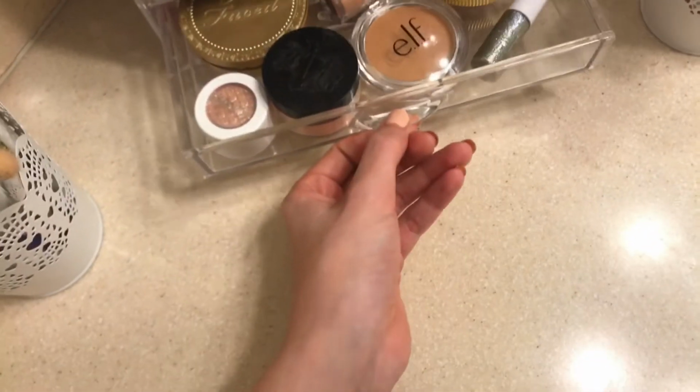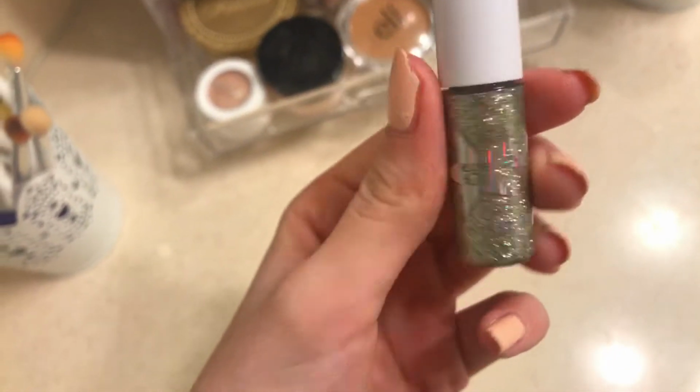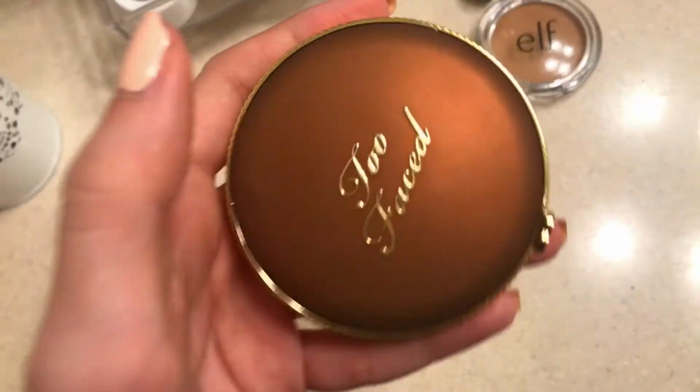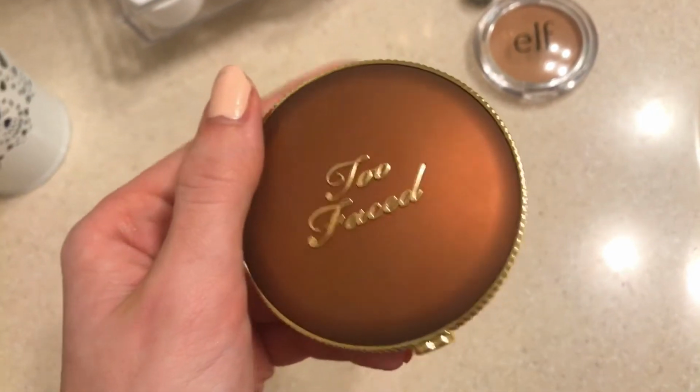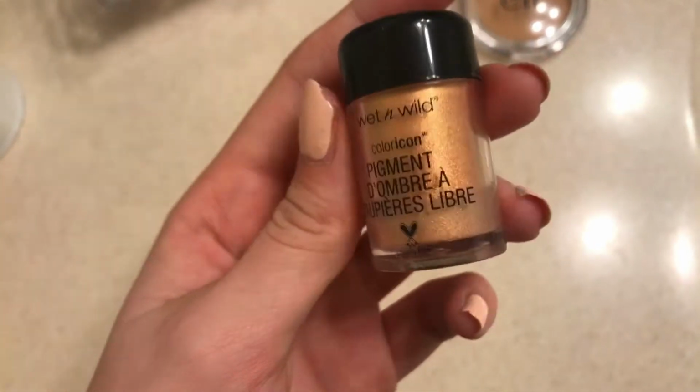Next drawer is kind of miscellaneous. But I have this Lottie London eye foil. I have this e.l.f. Sunkissed bronzer. And then my favorite bronzer is the Too Faced Chocolate Soleil. I am like obsessed with this bronzer. I have my one and only pigment. This is a Wet n Wild one. And what shade is it?